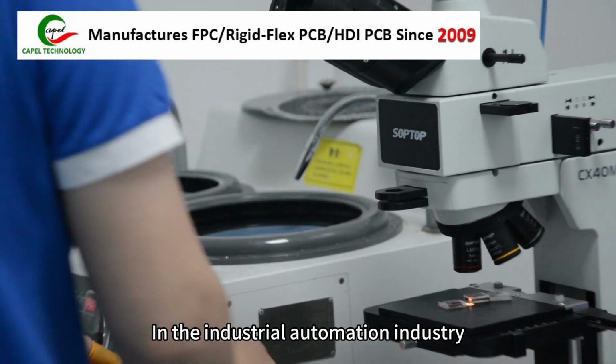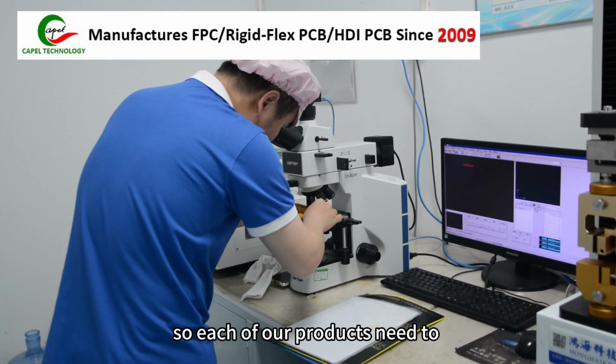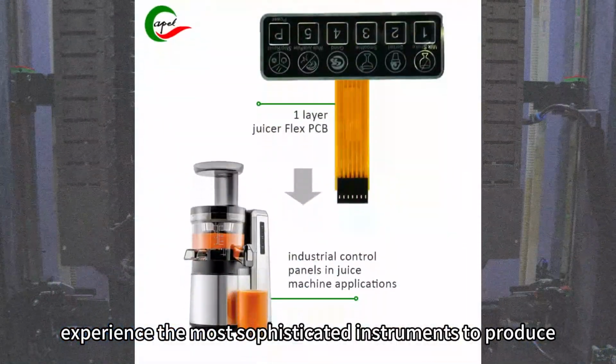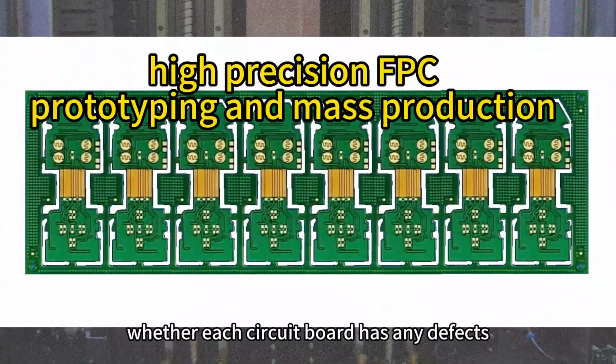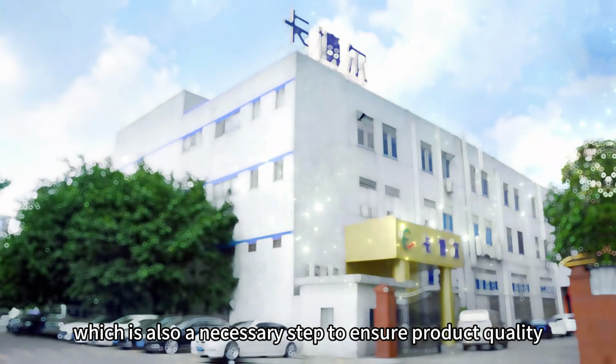In the industrial automation industry, all the products require high performance, so each of our products needs to go through the most sophisticated instruments to be produced. Moreover, after each specific process, it is necessary to check whether each circuit board has any defects, which is also a necessary step to ensure product quality.